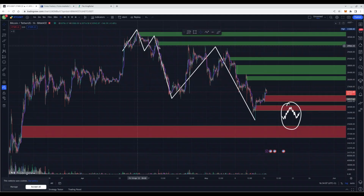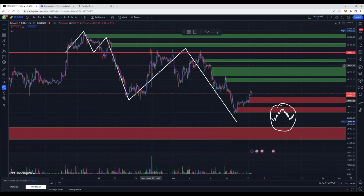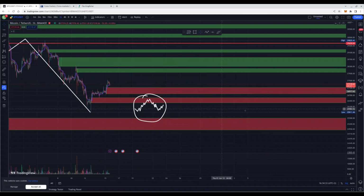We form a double top in the 30k area. As I said to you when I made those videos, 29,650 was the key area to break and close with a 1 hour candle below. We did that and moved away from there with the first leg down, first retrace. We're now in the second leg down, and we are in possibly our second retrace.